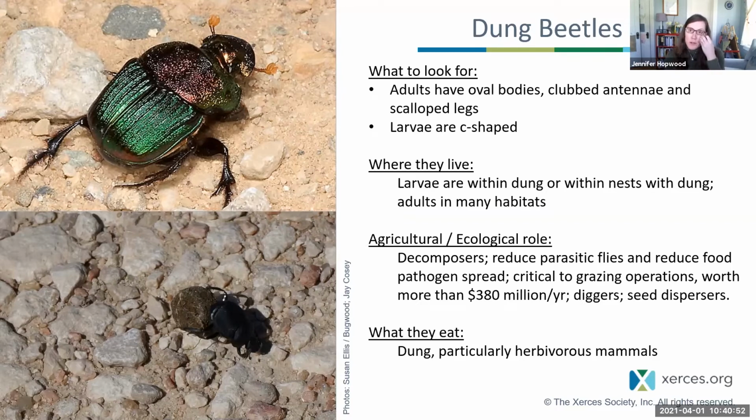Other dung beetles will dig a tunnel underneath the pat and then bring pieces of the pat down into the tunnel, into their nest, move that back and forth and where it's more protected from competitors. And then others pictured here will take balls of dung and roll it to a nest nearby. So dung beetles can remove about a ton of dung per hectare per year. So that's a lot of dung.